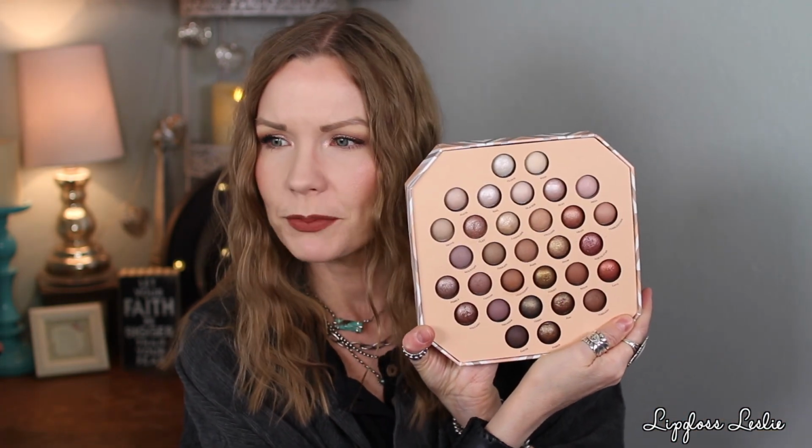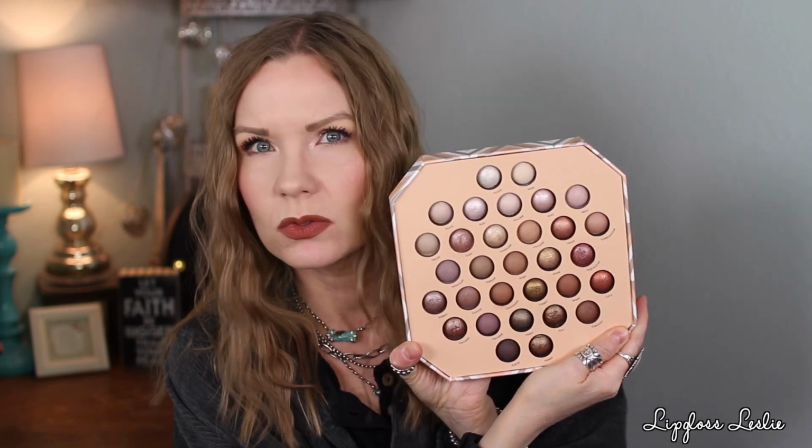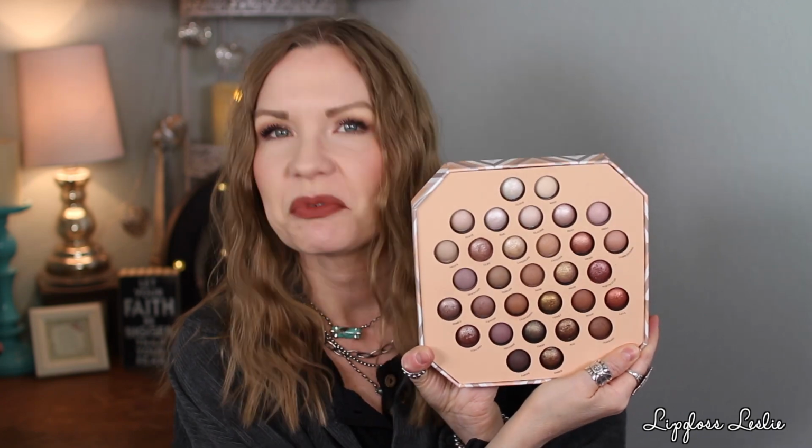I love baked shadows, like I already said, so I'm going to reach for them for that reason. And also just the colors. It is such a pretty palette. I mean, look at that. Warm tones, cool tones, golds, rose golds, coppers, all the different colors. Amazing. I have several cheek favorites for the week.